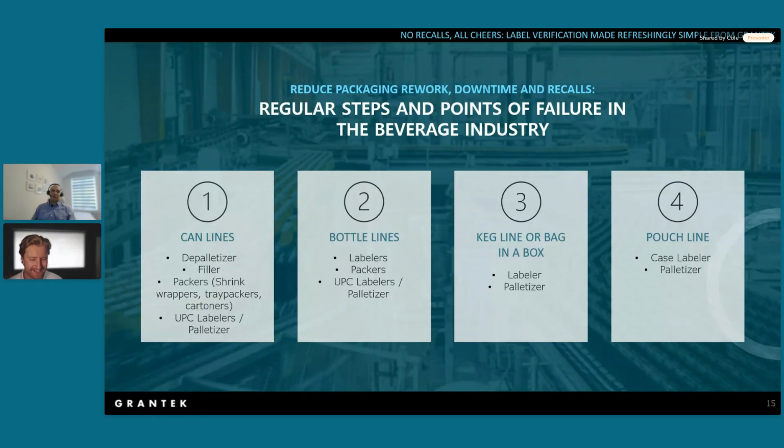Yeah, you're right. And then the second one is the bottling lines. Labelers are a big point of failure. Packers, UPC labels, and palletizers are the same as the can lines. And then the keg line or bag-in-a-box, depending on the industry, is labelers and palletizers. And the pouch line is not very common. Not all beverage sites have it, but some do, and it is trending up in the market. So we thought it was important to mention the points of failure here, in case of labelers and palletizers as well.